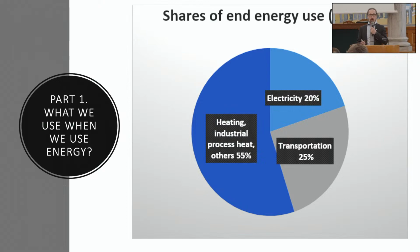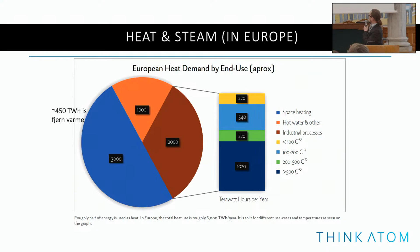So there's transportation fuels, 25%. These are rough numbers, so don't go exact on these. And then you have heating: space heating, water heating, and industrial process heating, which is about half, maybe a little bit more. This is global. Here you have Fjernvarme, district heating. And this is the European situation on the heat side.